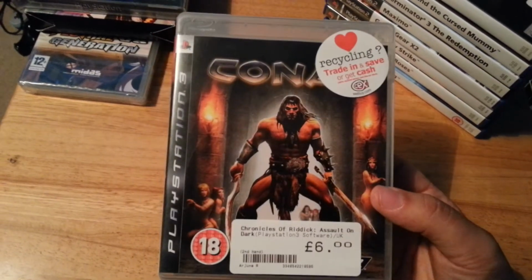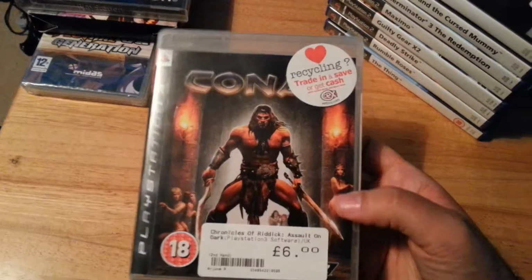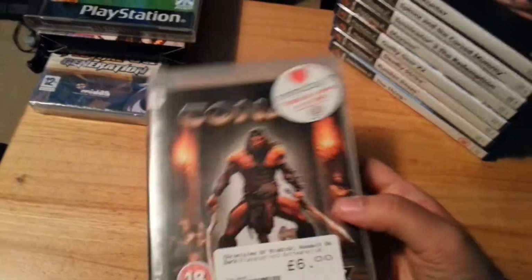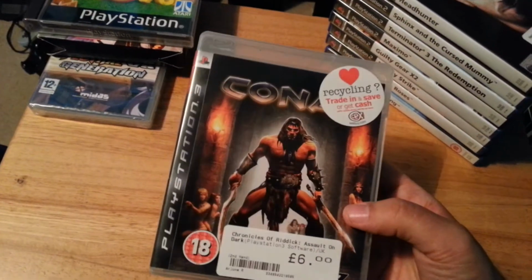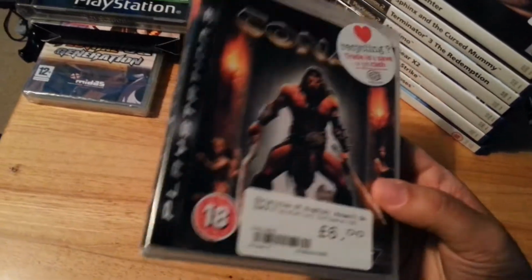It's sort of like a God of War style of game. You know, I've heard a lot of mixed reviews about this game, but I have played the demo. I really liked it, so I thought I'd add it to my collection. And for £5, this is definitely worth getting.